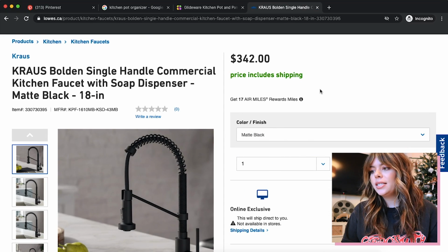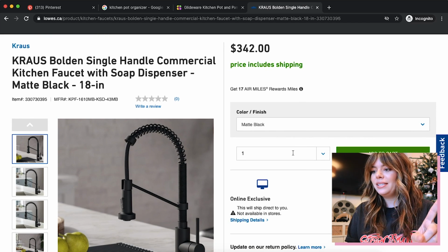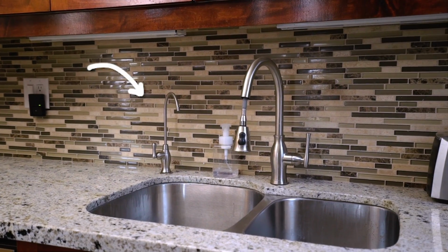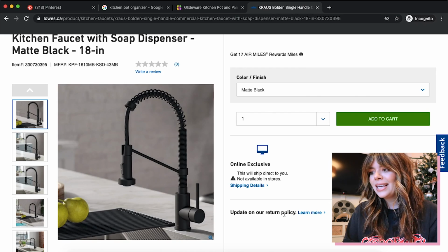Okay friends, this is the one. This is the one we're gonna do. Found it on the Lowe's website, and it was one of the ones that was mid-range for price, and the thing that sold it for me is it comes with a matching soap dispenser, which as you will see, I have a space for one of those to go in my countertop, and it's something that I want, so that's great. And I'm gonna place the order for this, and then we'll do that when it arrives, but let's get back to the pan organizer.